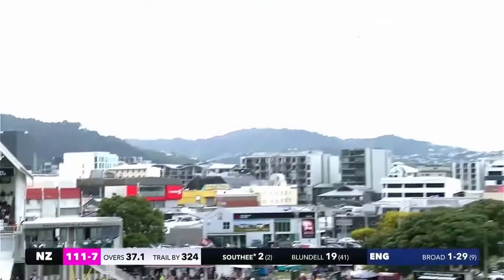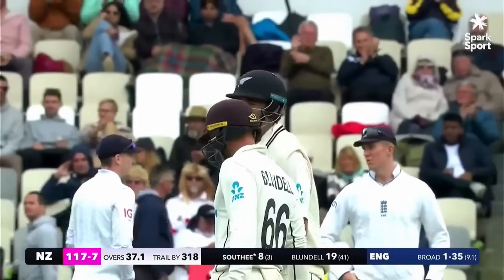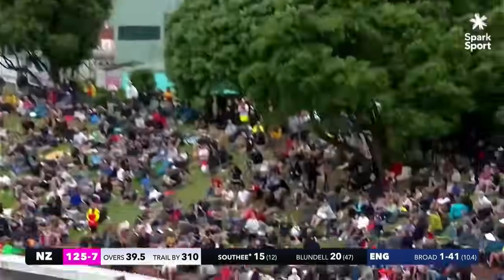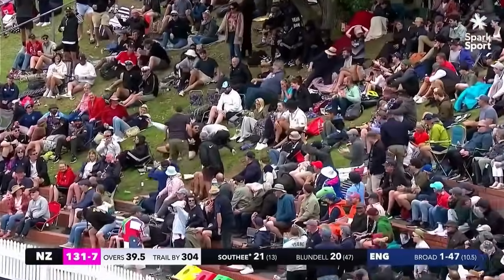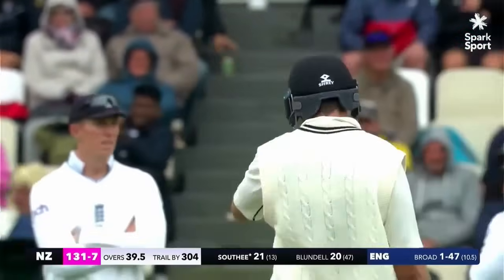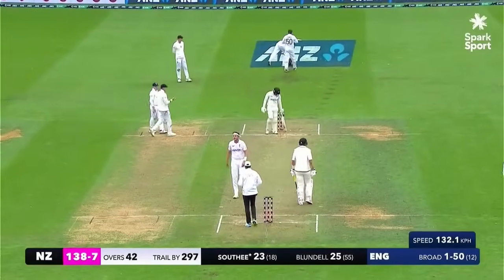Oh, yeah. There's the skipper. Oh, that he's got hold of, Tim Southee. He really has. Onto the bank here at the Basin Reserve, dropped in the crowd, but 6 more to Southee's name. Now equal with MS Dhoni on the all-time list. 138 for 7.